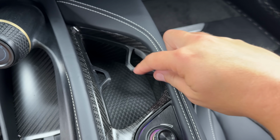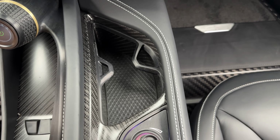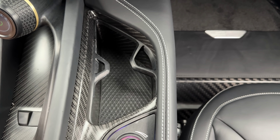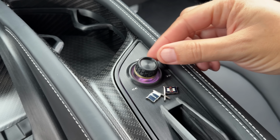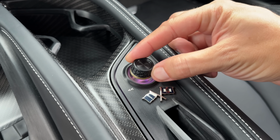The front one is triangular and really doesn't look large enough for any rational sized cup. Also here in the center console, you have this little toggle switch that allows you to adjust the stereo track and make a few other stereo changes. I'll show you that more in a minute. And you can twist it to adjust your volume, turn it up or down.